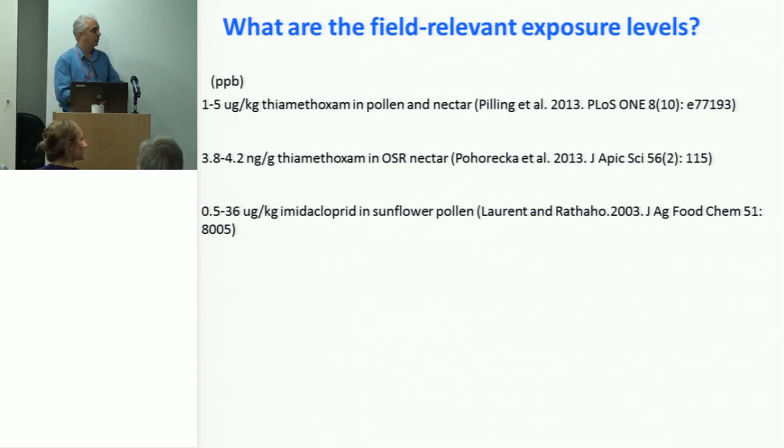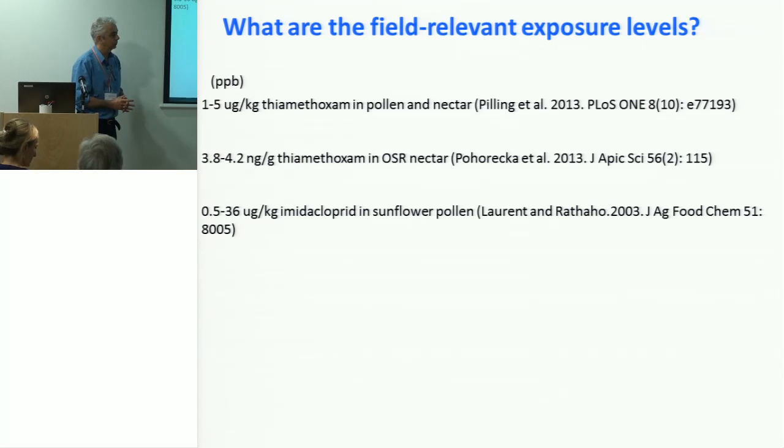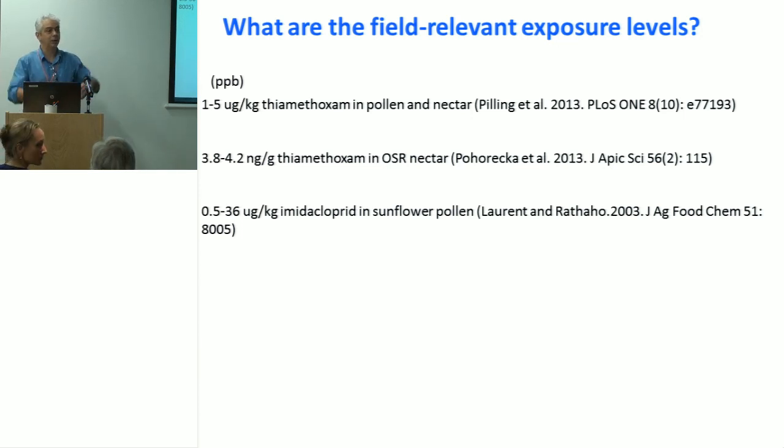One tiny comment: that doesn't really apply to foliar applications used in horticulture or on fruit crops, where you usually find clothianidin or acetamiprid, which do produce much higher levels. Okay, yes, good point. So this is, I suppose, systemic exposure. Yes, at the back. Make sure you speak loudly.